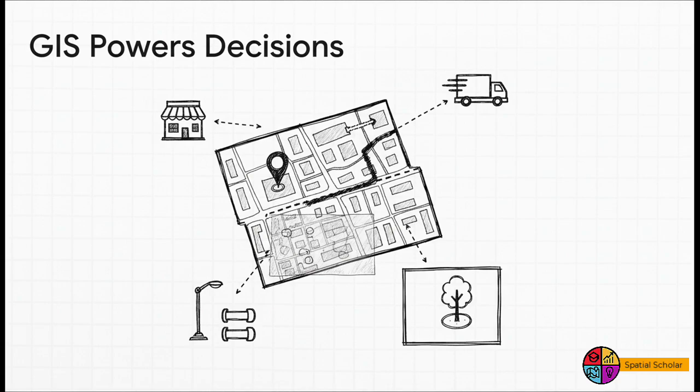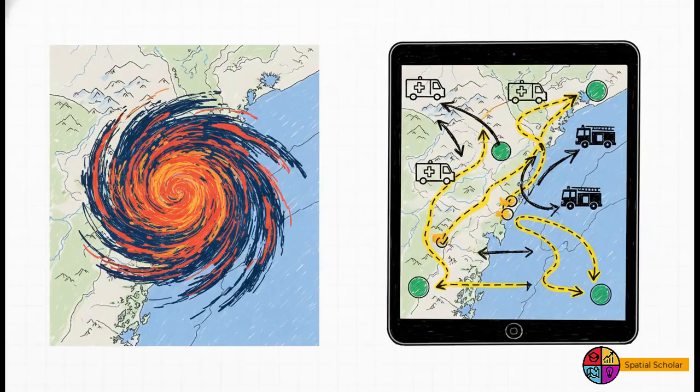And it's definitely not just about convenience. GIS plays a vital role in saving lives. When there's an emergency, like a hurricane or a wildfire, it gives first responders a real-time map of the situation. It shows them exactly what's happening, where it's happening, and helps them direct aid to the people who need it most, right away.